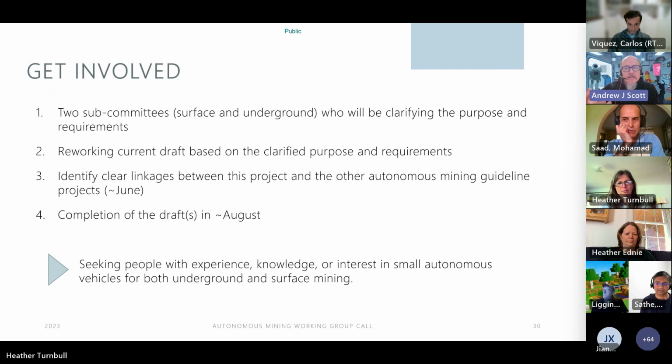This is a white paper. It's not a guideline. It might lead to something, but at this stage, it is really about framing it, getting some understanding, and hopefully stimulating some competition. Wrong word. Conversations around the topic. Our goal is to complete this by August.